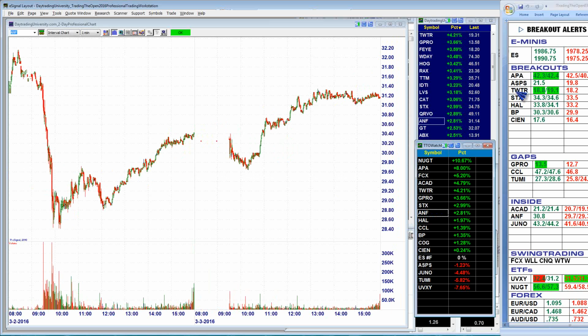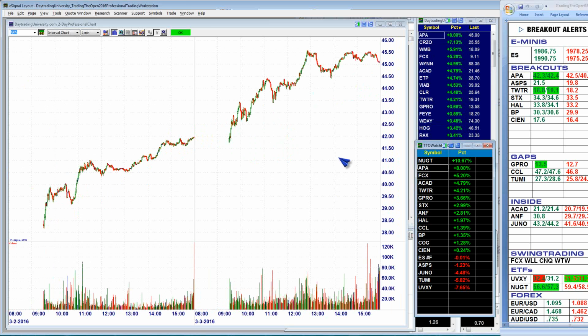So this is today's alerts. I mean, this is what I called for today. I said Apache long if it gets over 42.30. How much money could you have made had you taken that alert this morning? Or even if you're a little bit late and you're tardy and you procrastinated, no harm, no foul, you got in at 42.40. Okay, well, hey, still ran up a couple of points. That's kind of a lot easier than EMinis.